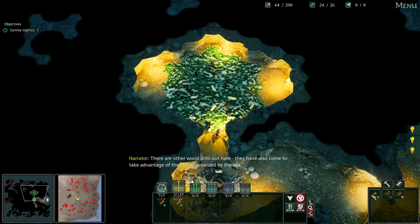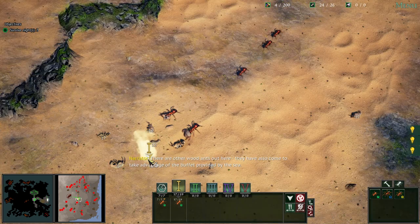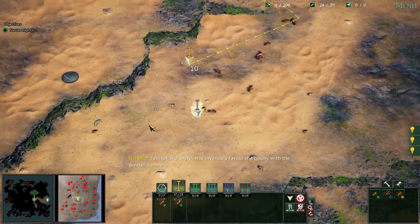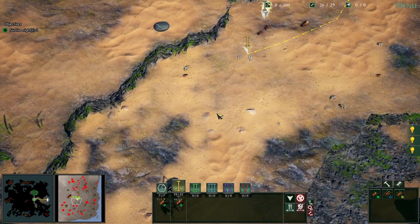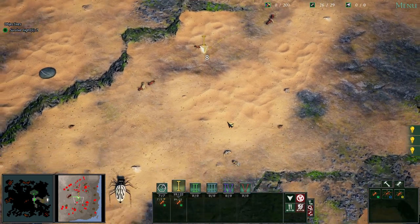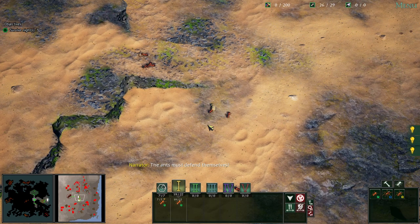There are other wood ants out here. They have also come to take advantage of the buffet provided by the sea. Territorial disputes will invariably favor the colony with the greater numbers. The ants must defend themselves.